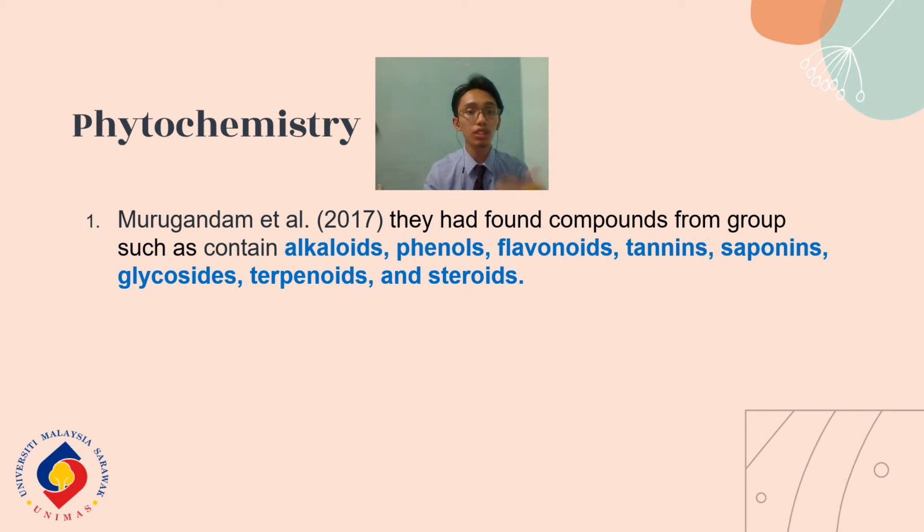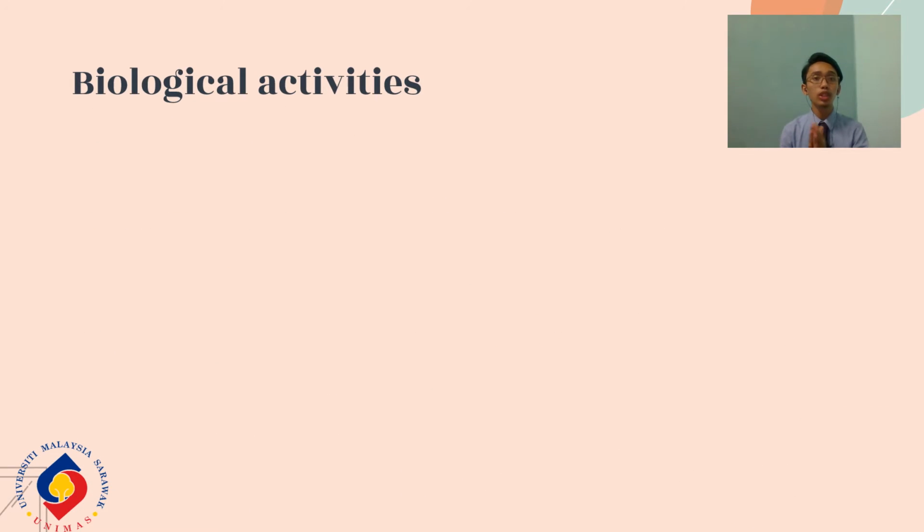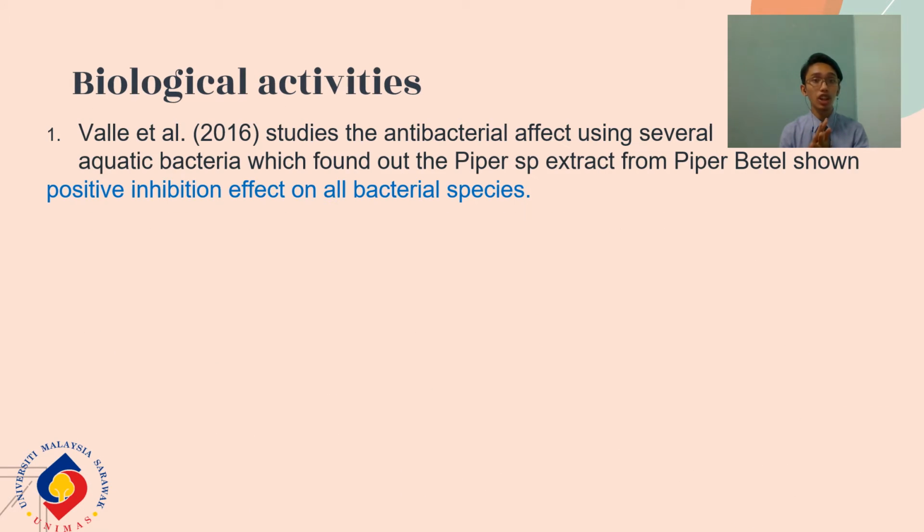Deeper research about the alkaloids of the plant showed that these include phytol, acyclic diterpene alcohols, 4-chromanol, and hydroxychavicol, which are deemed to be the ones responsible for their antibacterial properties. We have also found some applications of the effect of this species toward two of the most famous pathogens.